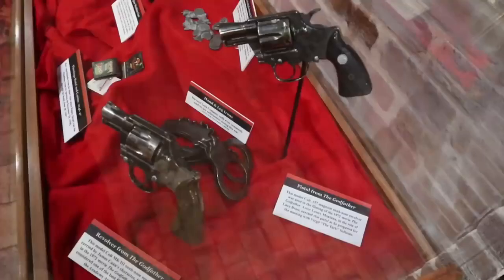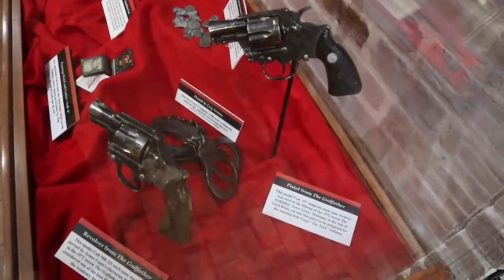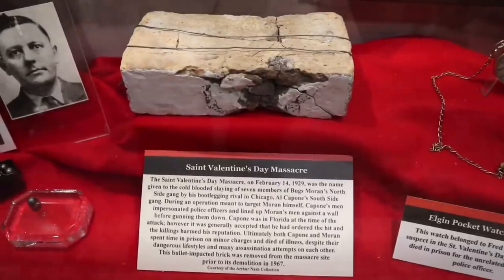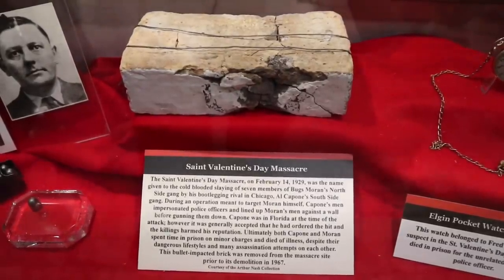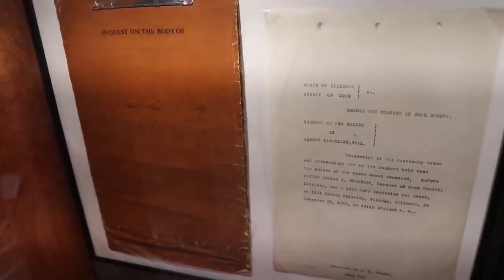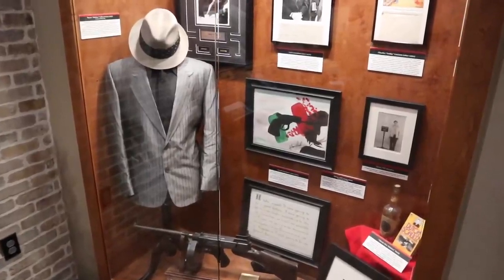Moving out of that room and into another, this was screen used in Scarface with Al Pacino. Also a pistol and revolver from The Godfather. There's a lot of movie memorabilia in here as well. The suit and hat you see here belong to Mickey Cohen.